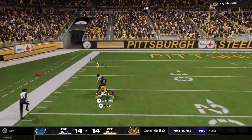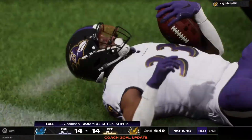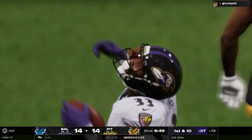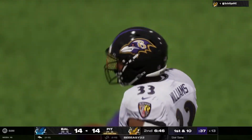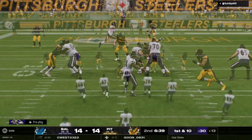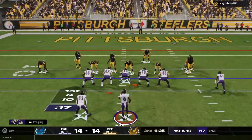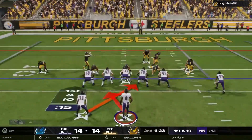Pure, unbridled joy. He's got it at the 15, and he takes it down deep into Pittsburgh territory. It's a big play there for Baltimore. 57 yards. A real field flipper there, as all of a sudden they've got a first down in the red zone.